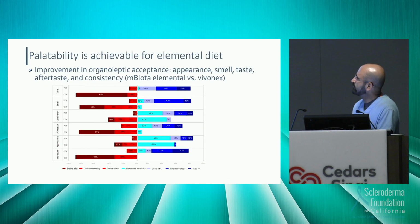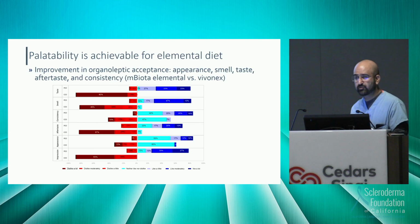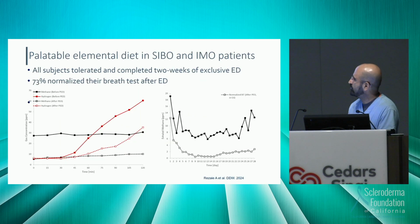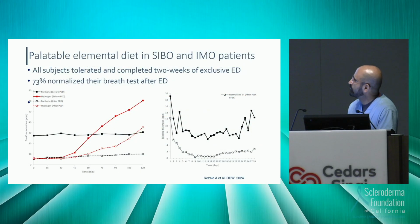This shows that, first of all, out of all 30 subjects, all 30 of them were able to finish 14 days of exclusive elemental diet, which was a great advancement because in the previous trials we could only crack into 50, maximum 60% compliance rate. And they preferred the taste, which was good. And as you can see, the eradication rate that we achieved was about 73%, which, at least comparatively just by numbers, is more than the antibiotics that we get in these patients, which is not surprising.